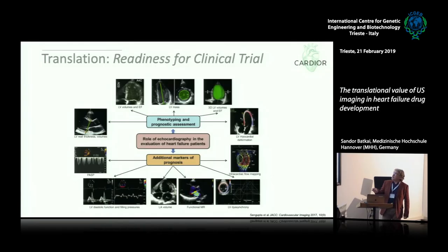So here are the diagnostic and prognostic markers, which would tell us about the nature of the disease, what to expect, and guide the therapy, and also prognosis, and also the efficacy of the treatment. There is another type of marker that we need, also to identify the responders.